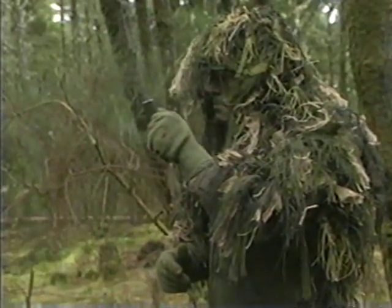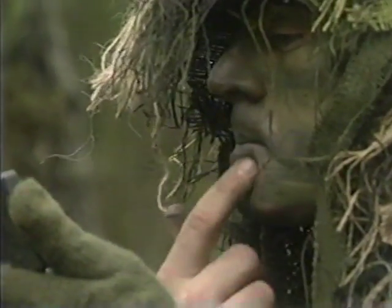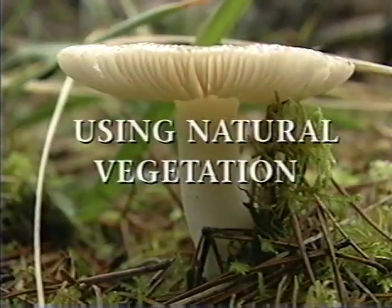Before a stalk, retouch your face and any other bare skin that may have lost paint during prepping activity. The front of the neck seems to be a spot that needs double checking.